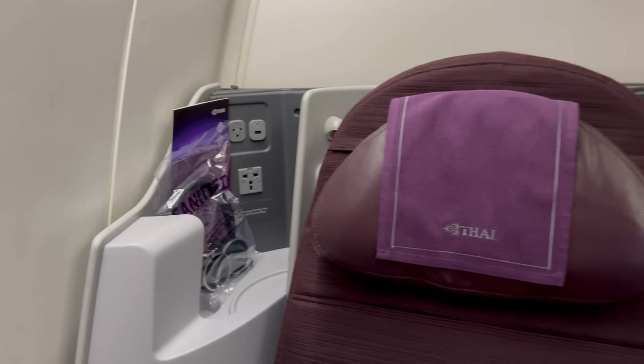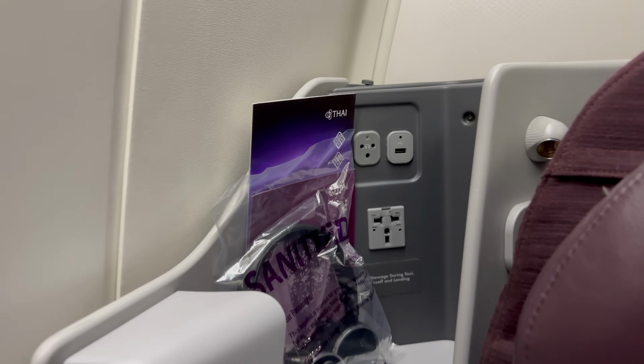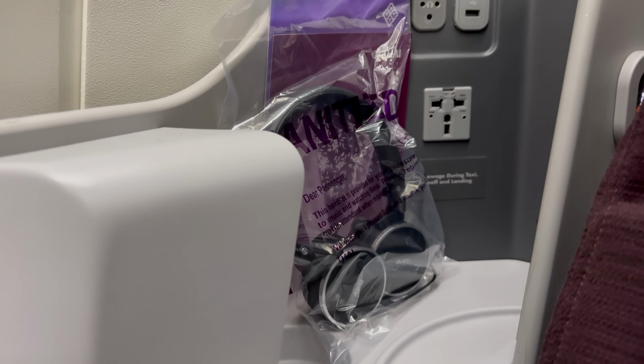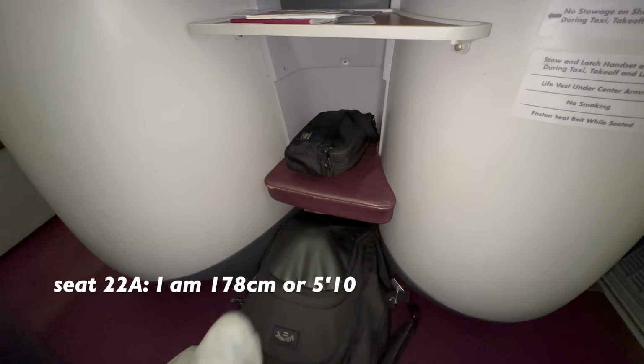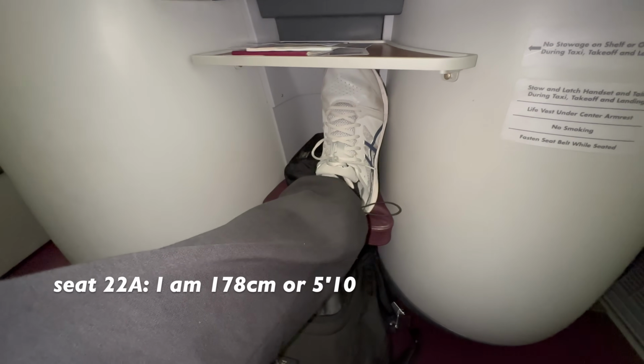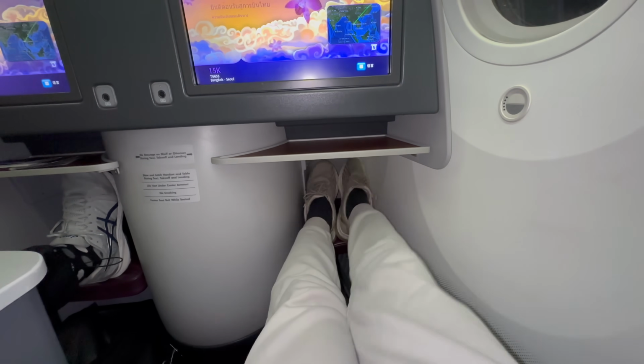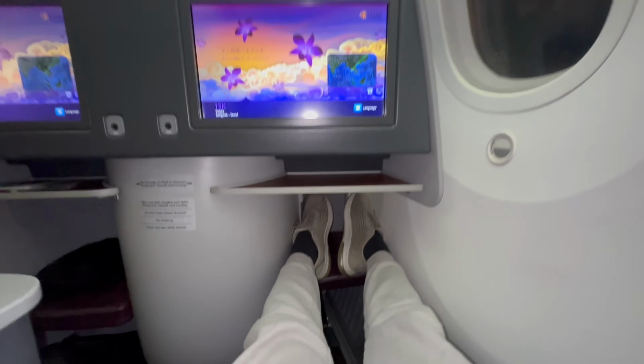I'll now quickly go through the seat features. Right next to you, you've got a universal power socket, USB port, and headphone jack. You'll also find your headphones and menu. Legroom is good, but your ottoman is quite tiny on this flight. If you've got big feet like a 6'4" person, you can't fit both of them. In comparison, I'm tiny, I'm fine.